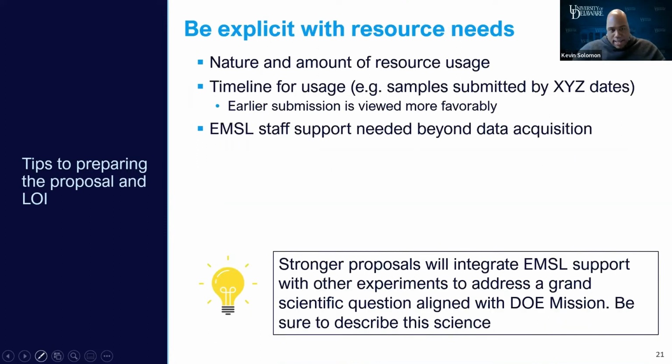And then finally, my last tip is that I would be very explicit with resource needs. You heard that you should talk about the fact that you need to use this specific instrumentation. You should also highlight how many samples, perhaps how long each sample will need to be processed, as well as when these samples should be submitted. And if you're not an expert in these instrumentations, this is where your conversations with EMSL's staff can be really helpful in determining what those specific needs are. However, you do want to articulate it in your proposal, because as part of the evaluation process, even though there are no physical dollars being exchanged, the resources that are committed to your project are finite.